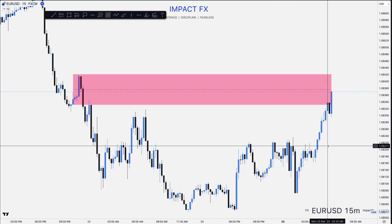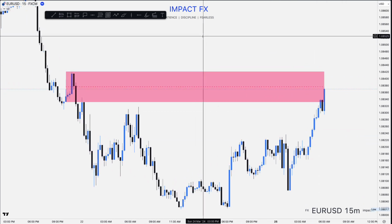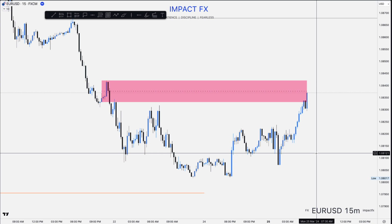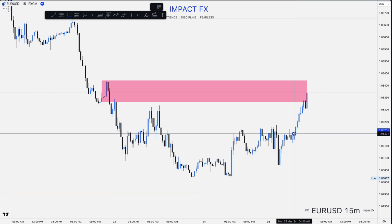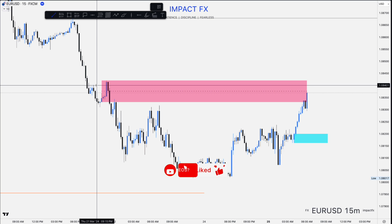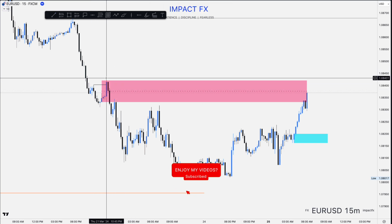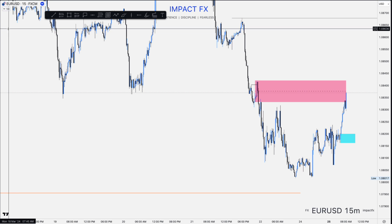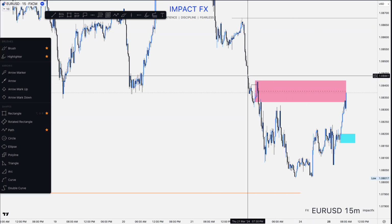So again, the theme is going to be how to deal with ugly PA, not great ranges, and where price just doesn't want to do what we want it to do. We have to understand first and foremost what our bias is. Today for me, I believed price was going to go down for the mitigation because we swept this internal high. This can be a strong high. We do have a flip zone. If we go over here, this area of price was broken by this flip.